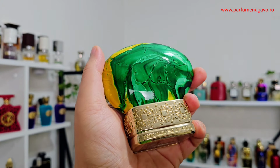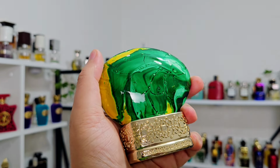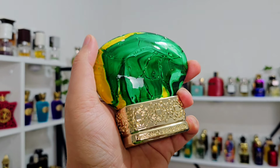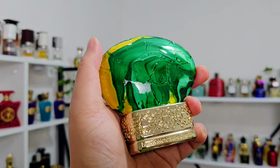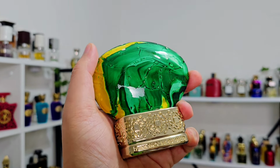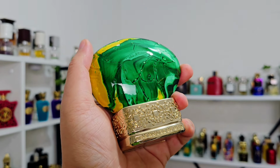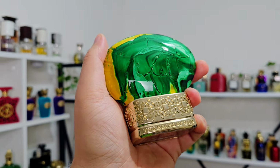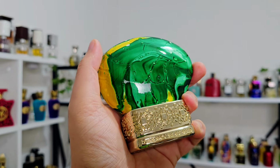And this is quite interesting because the agarwood isn't very predominant in the composition. You're going to get it. It's sitting there in the background, but it's mostly green. And if you want, this fragrance can make you think about a jungle, for that matter. This is how Cypress Shade from the Garden Collection smells.